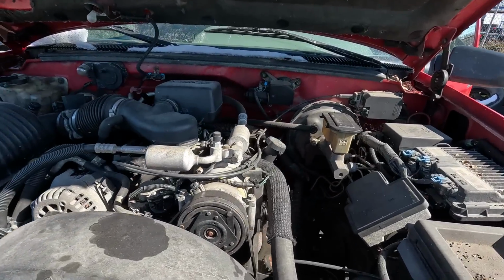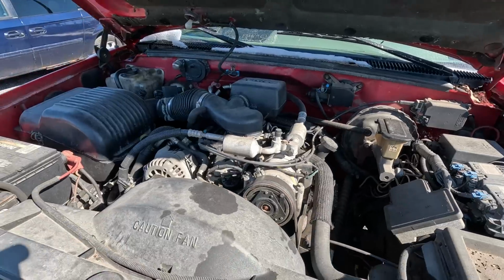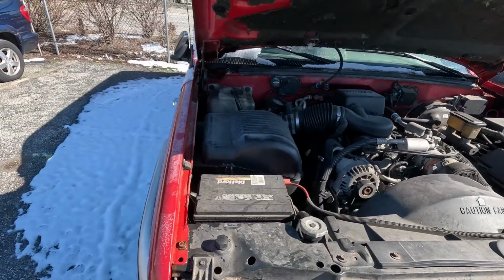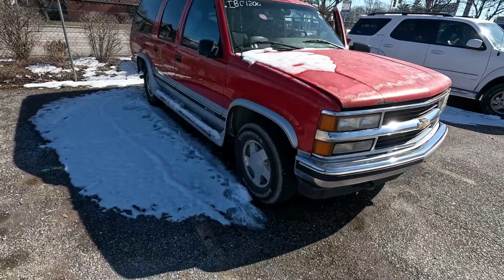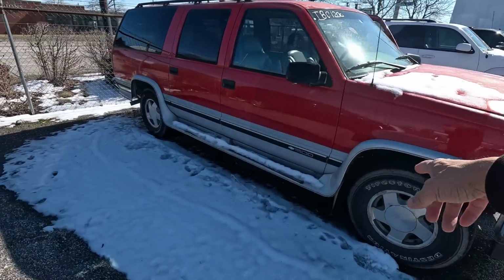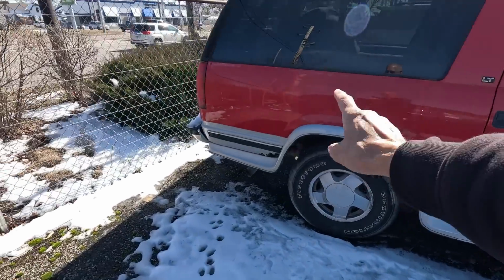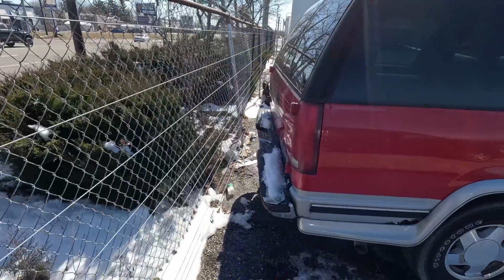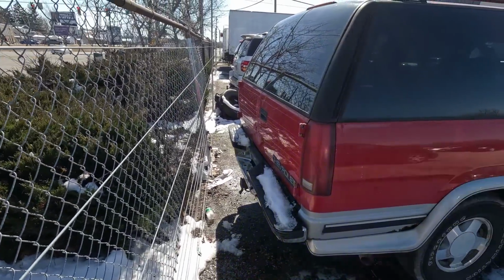I mean, it has a 5.7 Vortec engine in it, which are usually pretty good engines. I'm not sure why it would be knocking. Of course, I don't know how many miles are on it either. But it does look a little beat. It's got some rust on the hood. It has some rust on the rockers. It's got some rust on the quarter panels. And electric fence again. It's a barn door.